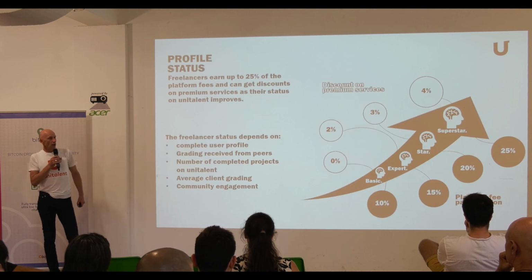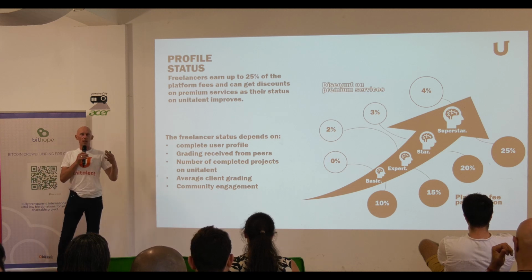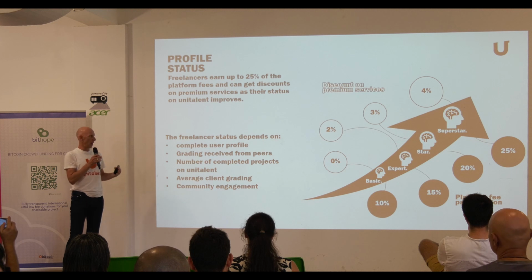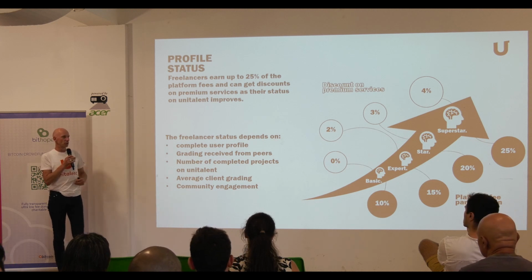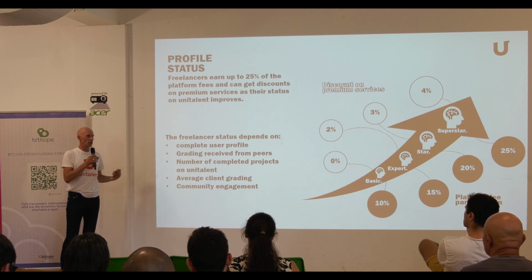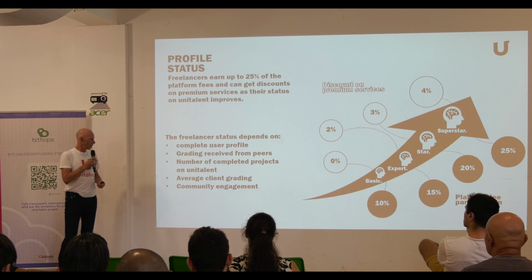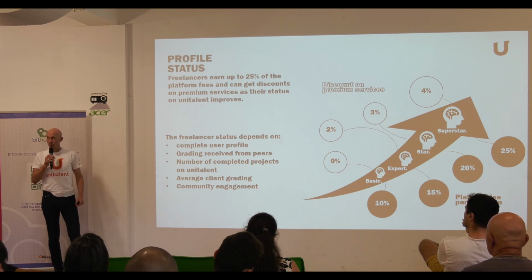He can make up to 25% of the platform fee. I'm coming back to this. If he will be active on the platform. Active means he has to complete his user profile. He has to get grades from customers and other freelancers. And he has to be active, for example, in the dispute management.